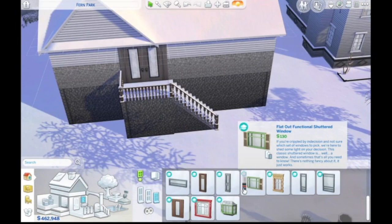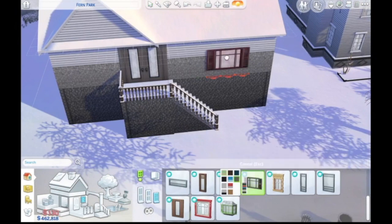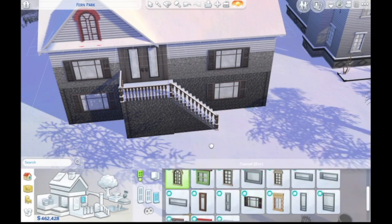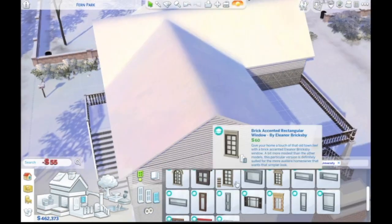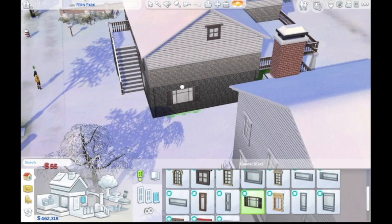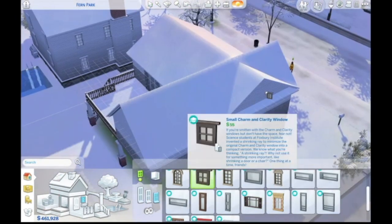So here come the windows. And actually, Discover University has really nice window options, a very wide variety of options. Some that are more traditional looking, some that are more modern looking. And I really like that. So we are just going to fill it up with windows.